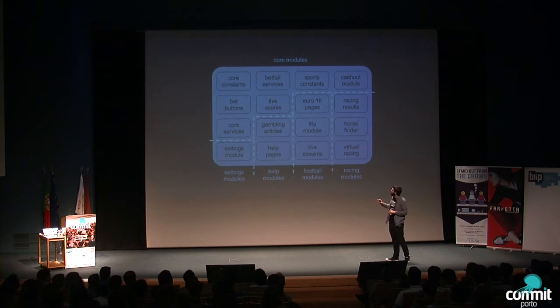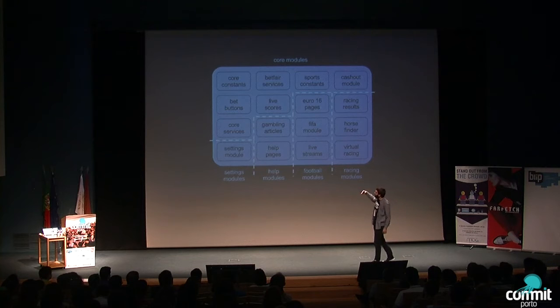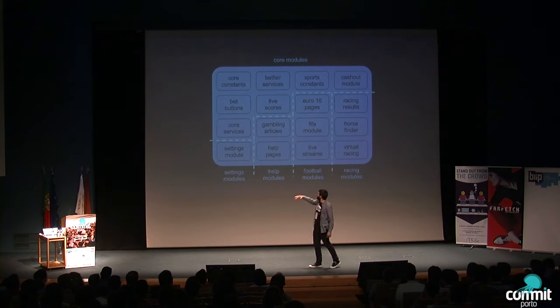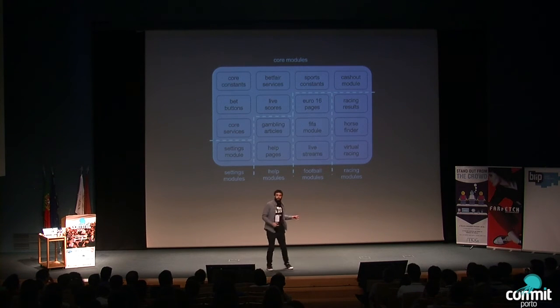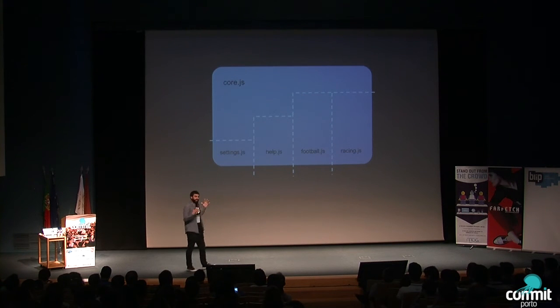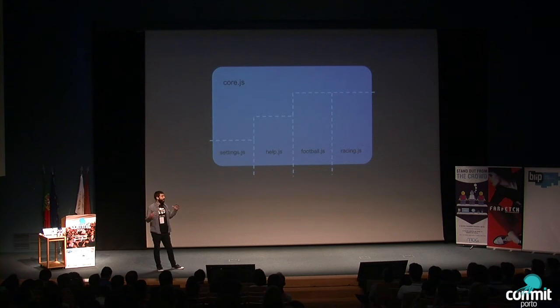So you should divide, well, this is an example from us. We divided more or less between the core modules that are shared among all the pages of the application, and then some bundles that are related to settings, to help pages, to football pages, etc. And once you do this division, this is the result that you should have in terms of bundling. Instead of having many files or one big bundle, you should have small bundles of code.